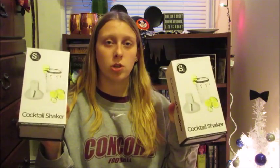So the next things that I got, I actually have two of them. So I have two cocktail shakers. Now I'll open one up because they're pretty cool looking. Basically, it's just a clear cocktail shaker, and it has different directions of stuff to make, like Cosmopolitan, Blue Margarita, Mojito, Tequila Sunrise. It's all in there, it tells you how to make it. Now, I'm pretty sure one is for Casey. I had the other one for Sarah, but I'm not sure.